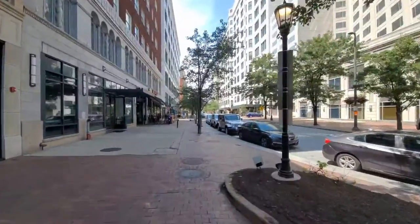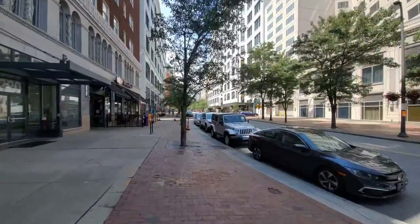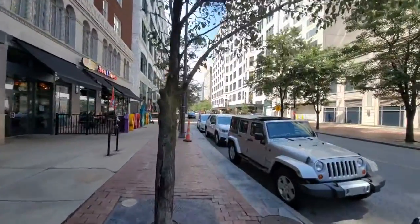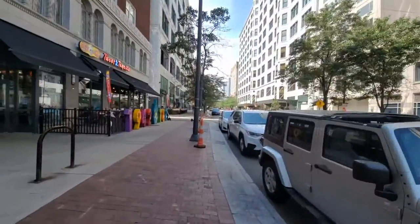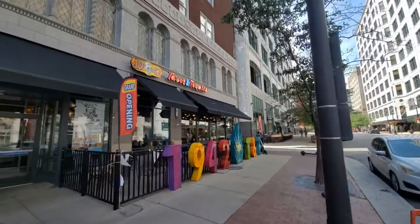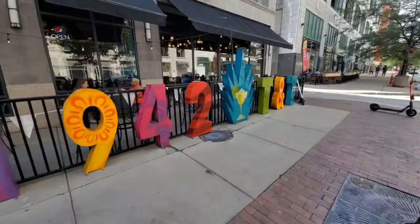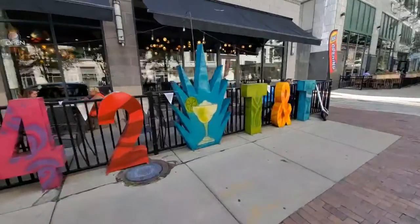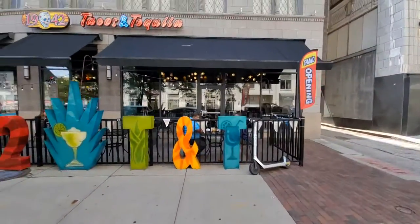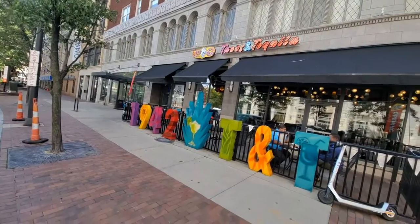We'll continue walking down this street until we get toward Progressive Field. Maybe I'll see if the signal's good enough there. I think this is a new store, 1942 Tacos and Tequila. Cool signage outside the store, or outside the restaurant. Let's get a picture of that.